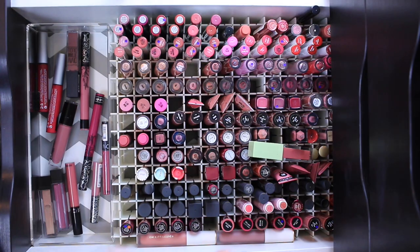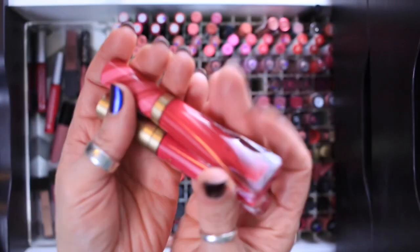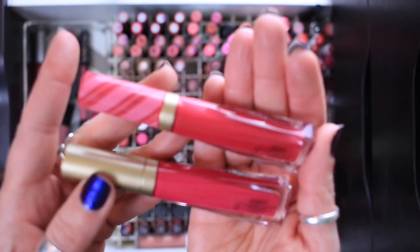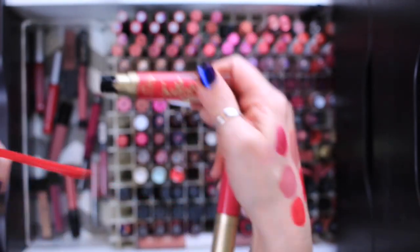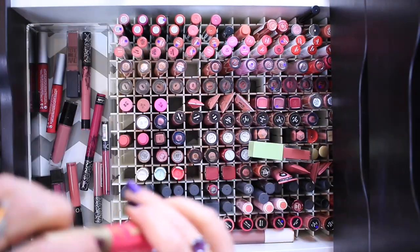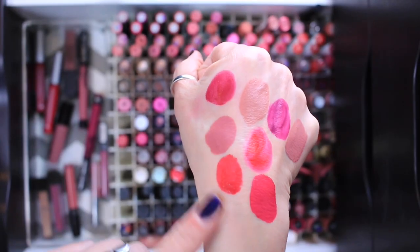And then here I have two other of the Too Faced Melted Matte liquid lipsticks. I have Candy Cane, and this is like a holiday color. And then I have It's Happening. So this one is Candy Cane. Oh, did that just drip out? I think that just dripped out. Wonderful. And this is It's Happening.